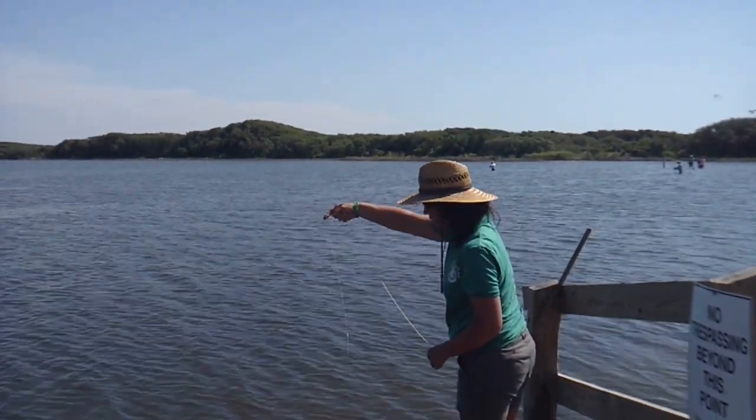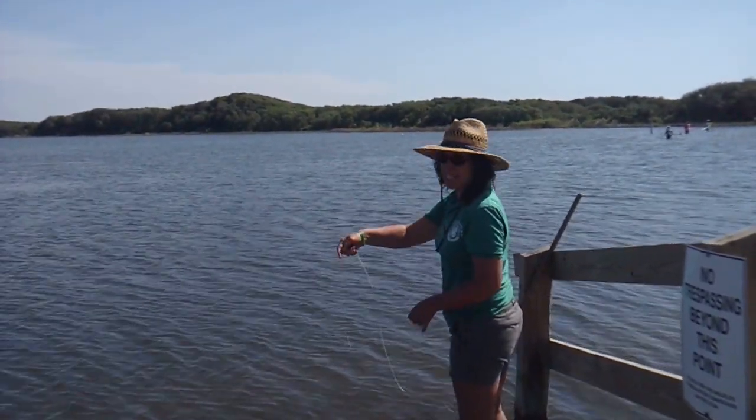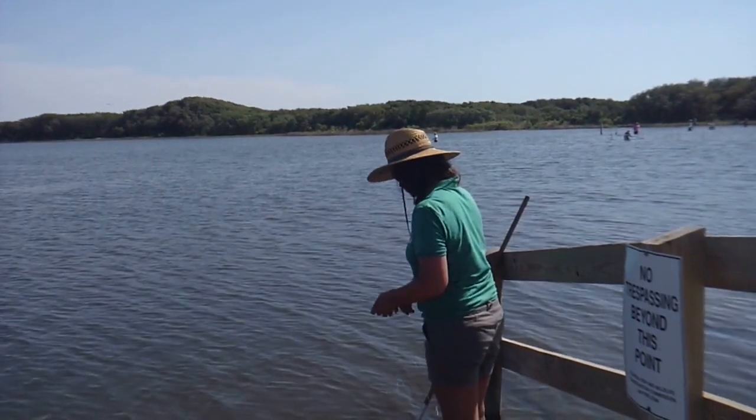I bet you those two crabs, they just yanked it away. They did. Okay, maybe I didn't tie it on tight enough. So next time, I'll have to make sure I tie it on tighter. Good idea.